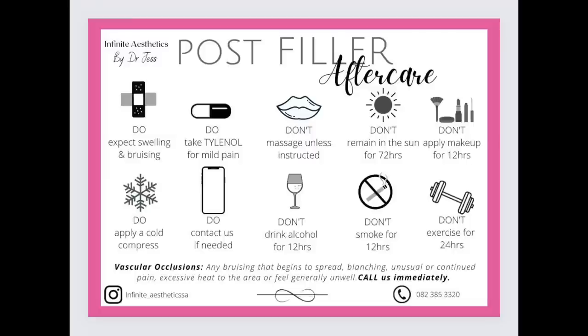Don't drink alcohol for 12 hours. Don't smoke for 12 hours. Don't exercise for 24 hours. This one hit me hard because I was literally planning to go to the gym straight after my lip filler appointment. So when I heard this one, I was just like, eish, you know, problem. But anyway, yeah, this is just the post filler aftercare. So let me show you guys what she gave me in the package.